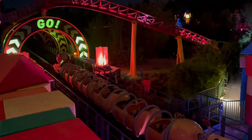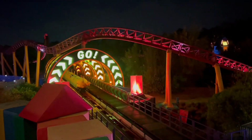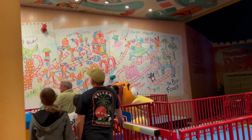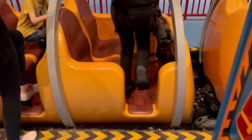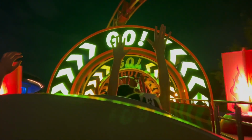Time for Slinky Dog Dash. It's Slinky Land. By the way, that is what the roller coaster actually looks like. They did a drawing of it to make it look like a kid did it. I think that's awesome. All right, here's the vehicle right there. This is the seat. Plenty of space, goes down easy.